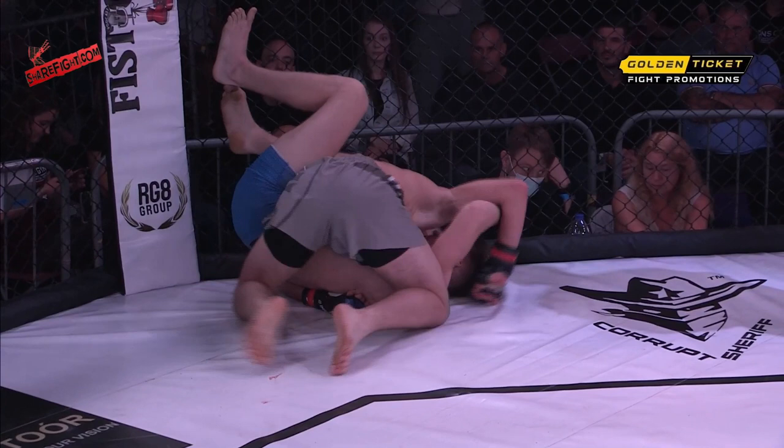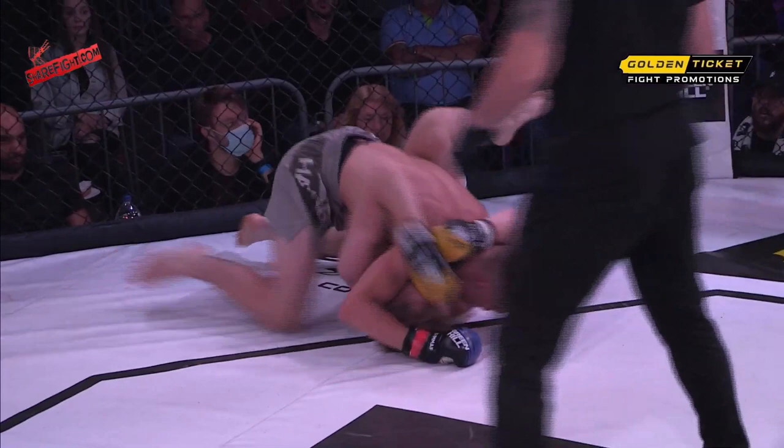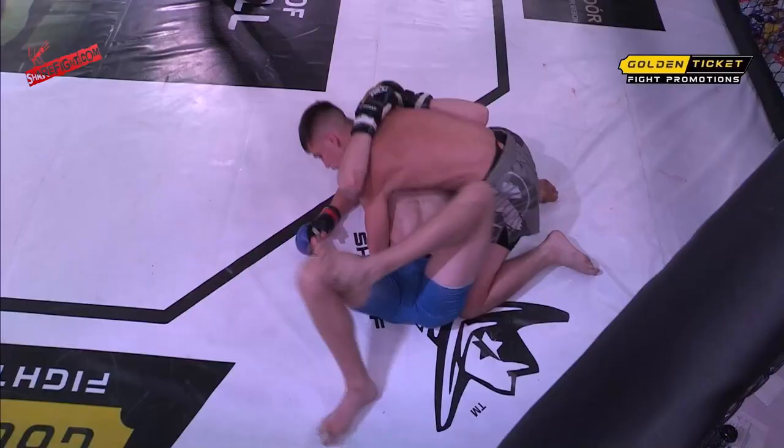We've seen people walk out of this position before, haven't we? Absolutely, yeah. They end up on their knees, sometimes they can stand up. Oh, nearly had him again. Good control here from Thomas Owen, landing just some peppering shots, obviously doing enough to keep this position.